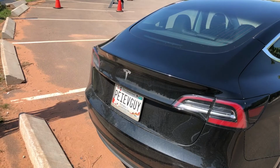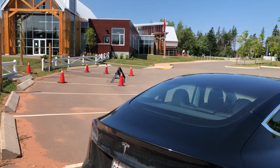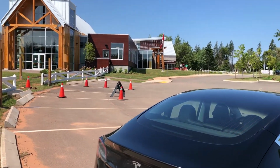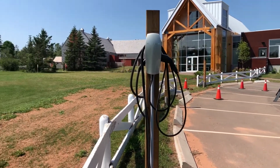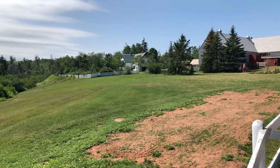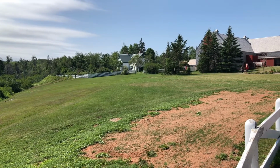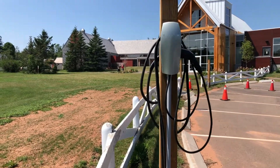Okay everyone, I've arrived at the Anne of Green Gables National Historic Site in Cavendish, Prince Edward Island. As you can see, there's the car, there's the entrance with the gift shop to the park. I pan across here, and of course there is the house to Prince Edward Island's favorite fictional character. As I pan back over here, there's the two chargers.